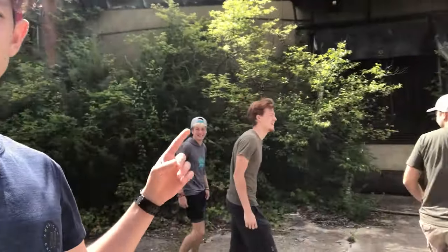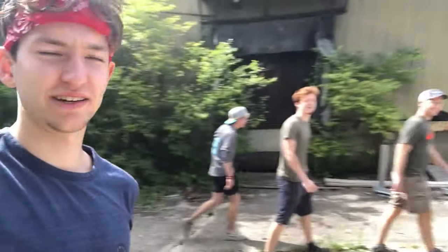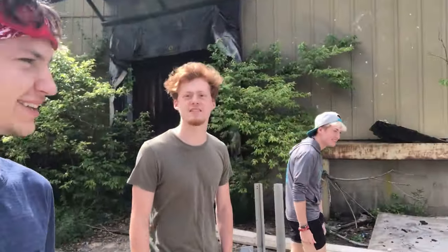All right, so we made it to the first location. There's Caleb, Jake, and Zach. It's like an abandoned town? This is a building, not a town. Building. There's like a few buildings. There's like a water tower stuff. It's a manufacturing plant. So we just found the entrance, which is right here.